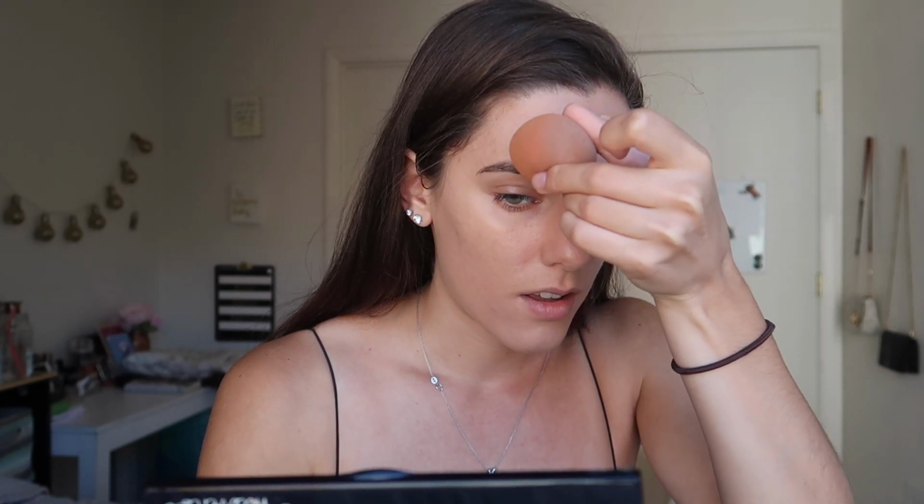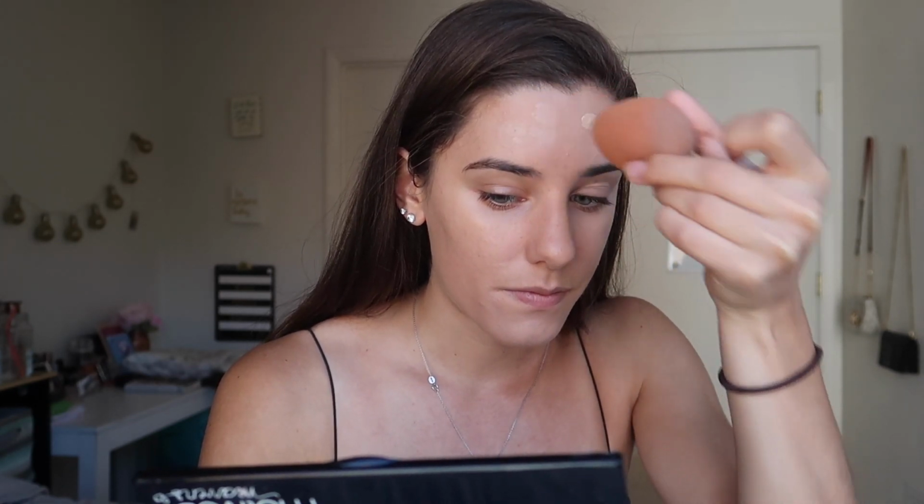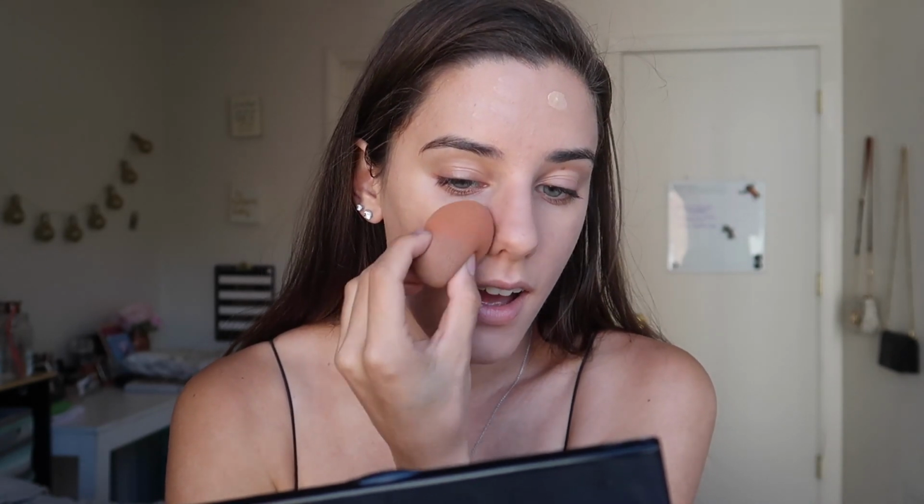So with any foundation that I use, I like to just build it and use that as a concealer for anything that's peeking through, instead of going in with something that doesn't really match, because you don't want to draw attention to that. So this gives you that seamless look across your skin. So I'm just going in and going over things that have not been covered yet.